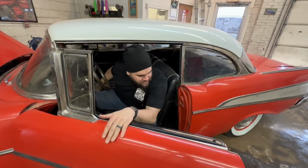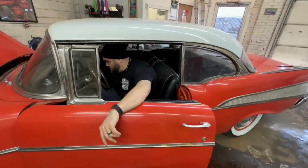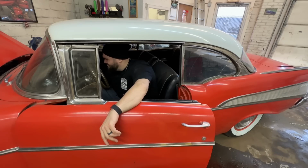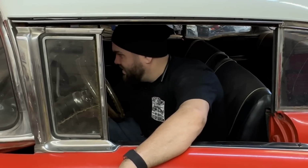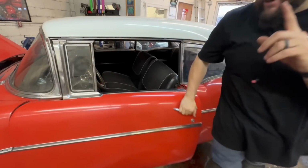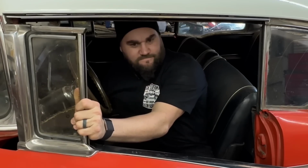God, there is so much transmission fluid on the floor. First start was pretty good. I mean, that's not that bad, really. That's not that. Oh! Ooh, okay, it's not that good. Check our brakes. Better check our gas, not our brakes. I do need to check the brakes though. I put 3 gallons of gas in it and no luck. It wants to.